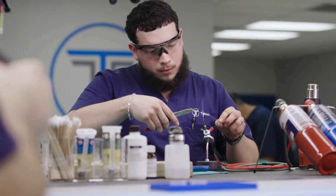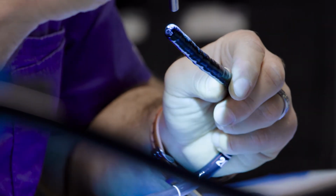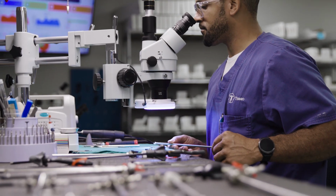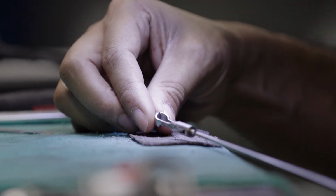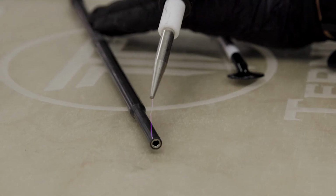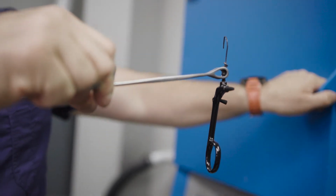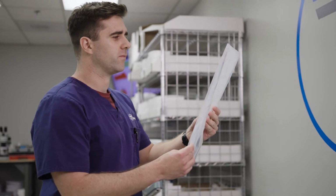Something so simple as repairing a screw, or something as high as rebuilding a bent section on an endoscope. We really take a lot of pride in what we do. When you care about what you do, it shows. It will create that trust with the customer, where they know that they can rely on that instrument. They know that it came from a place where we actually do what we say we're gonna do.